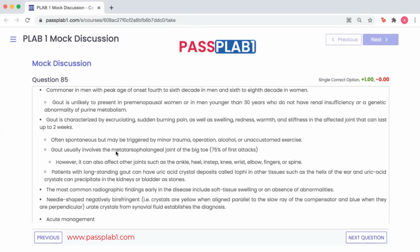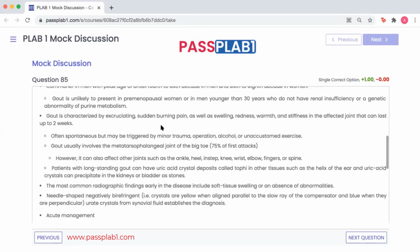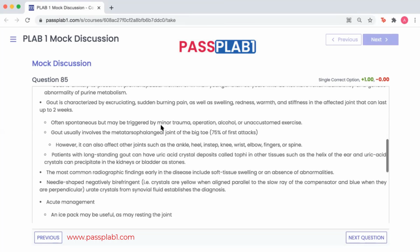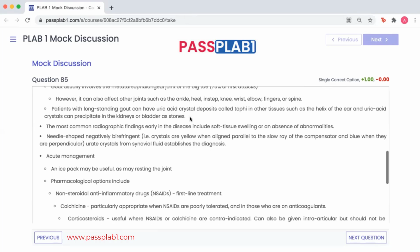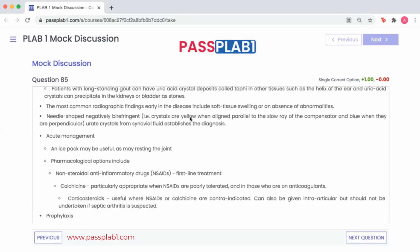Usually it's characterized by excruciating, sudden burning pain. You get swelling, redness, stiffness, warmth of the joint, and it can last up to 2 weeks. And it could be spontaneous or it could be triggered. The triggers are things like trauma, alcohol, or exercise. And usually it's in the metatarsophalangeal joint of the big toe, but it can affect other joints as well. And if they have long-standing gout, they can have the deposits of the crystals, the uric acid crystals.